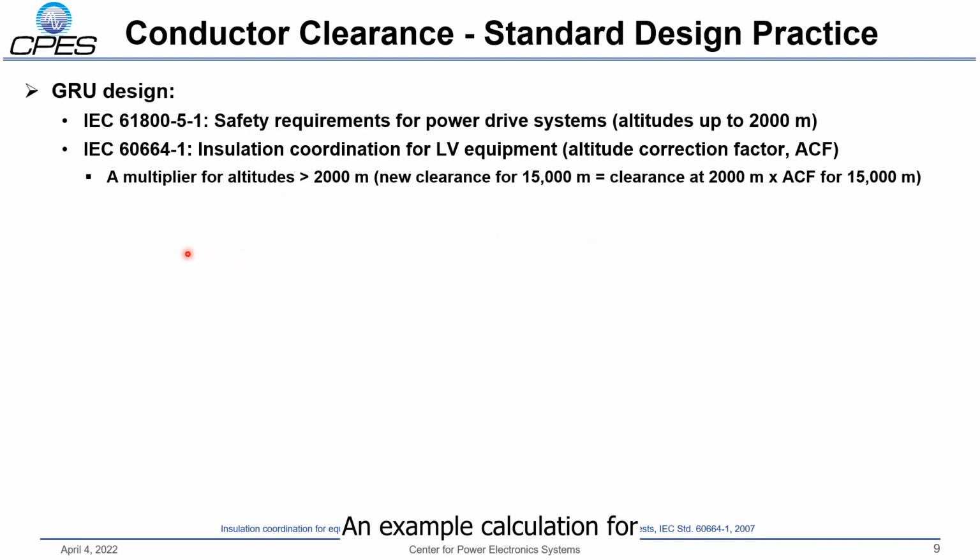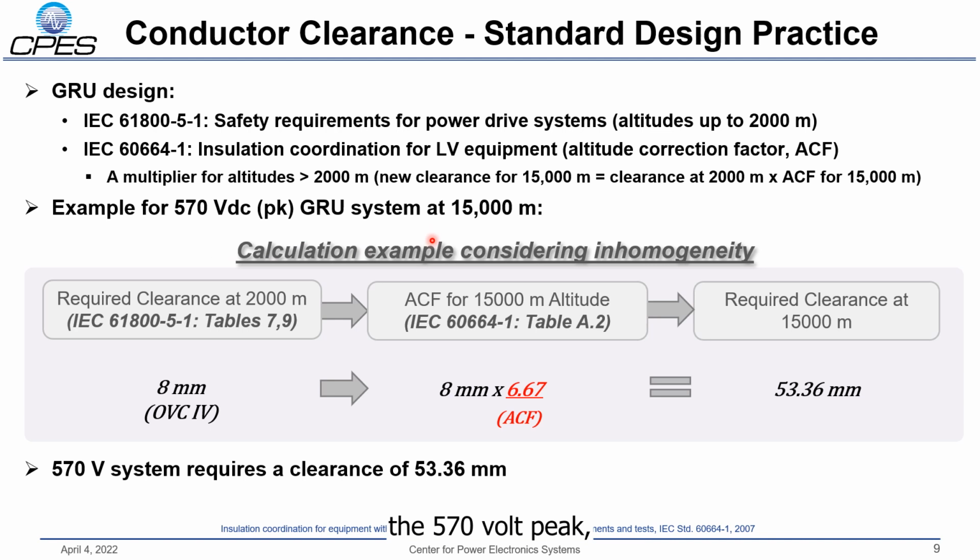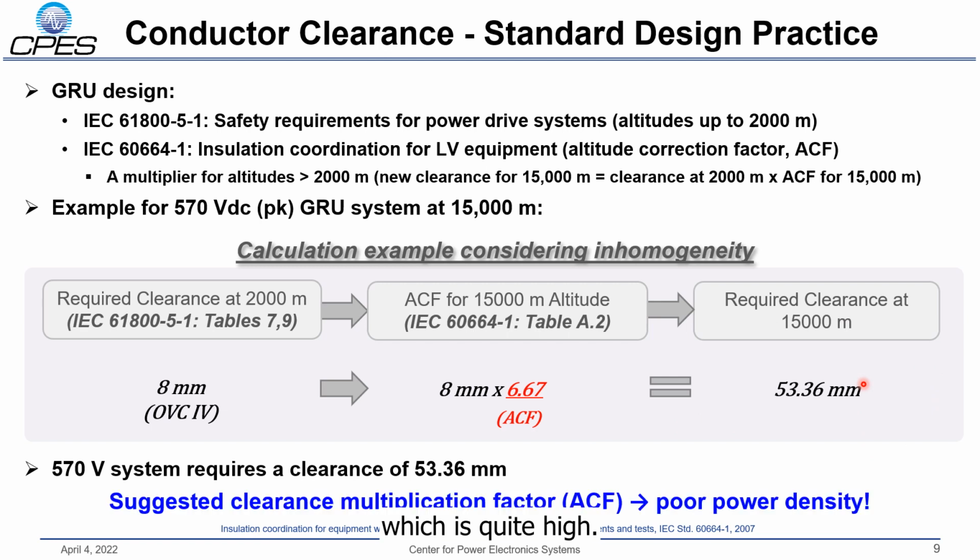An example calculation for the 570 volt peak GRU system is shown here. The required clearance at 2,000 meters is identified as 8 millimeters, and the ACF for 15,000 meters is identified as 6.67, which makes the required clearance at 15,000 meters for a 570 volt system to be 53.36 millimeters, which is quite high. Therefore, the suggested clearance multiplication factor can result in a design with very poor power density.